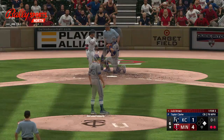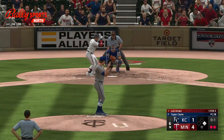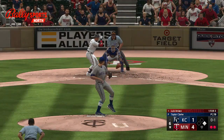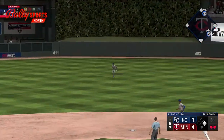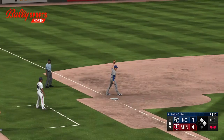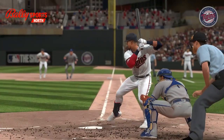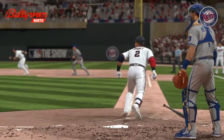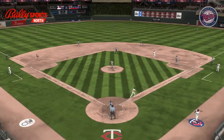Arise stands in now and watches strike one. And a seed into center, that's a base hit. They stop the lead runner at second. Now two on with two outs. Just so sound in his mechanics. Hits against a firm front side, and the hands just continue to carry through the middle of the field.